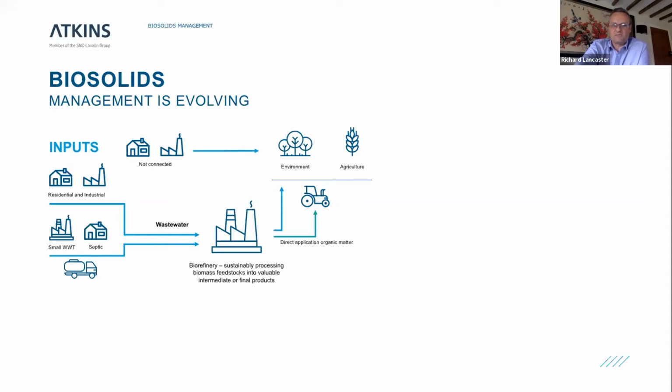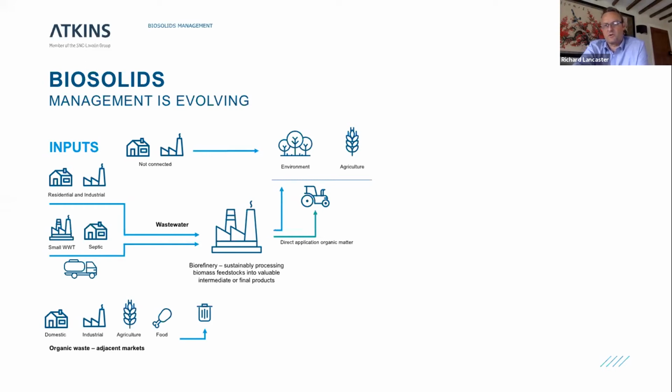So the simplest form is the one there where we've connected to what we're calling a biorefinery, because this isn't a new term, and we start to directly recover some of the energy and directly recover some of the nutrients to agriculture. And then there's the opportunity of mixing organic waste. In the UK, that doesn't tend to happen because of the regulatory framework, but in other countries it does. If it's organic and it can be digested, it can be eaten in the big digestion stomach, then absolutely, why wouldn't you mix those? Because you can get some benefits from doing that.